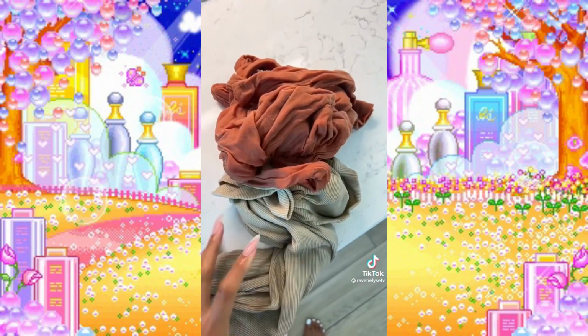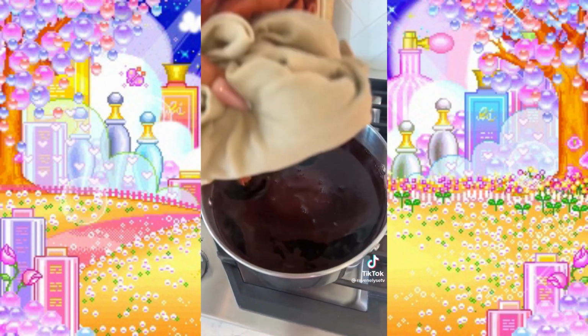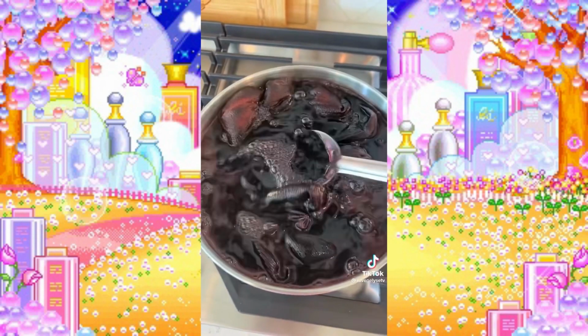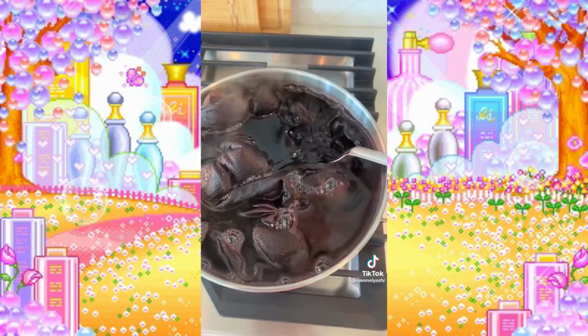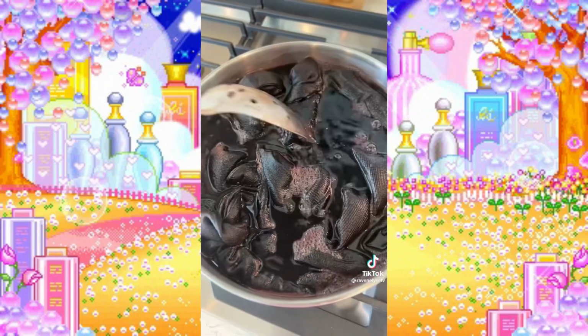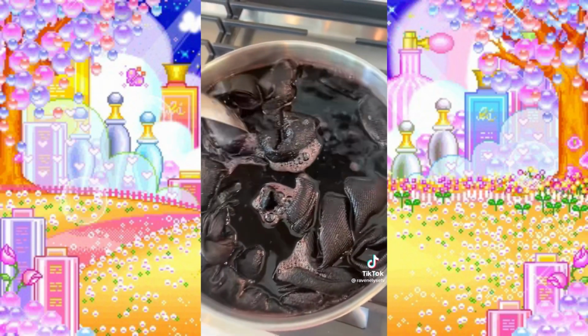It said to wet the clothes first, and now that I did that, I think they both will fit in this pot at the same time. So here goes nothing. I have a little bit too much water in this pot, I think. And then it says you gotta stand here and stir it around for 30 to 60 minutes. It's already taken the dye really well though, so I think 30 minutes should be fine.